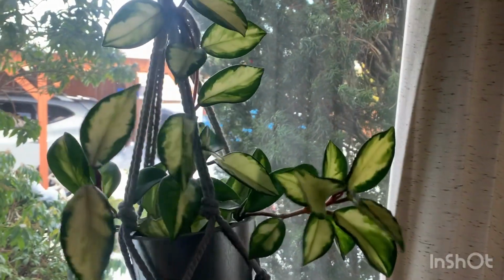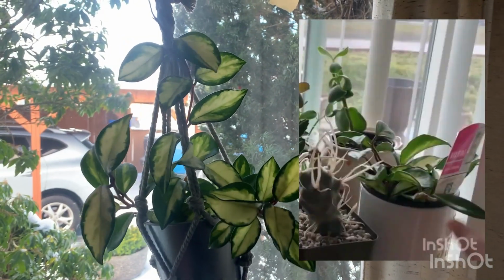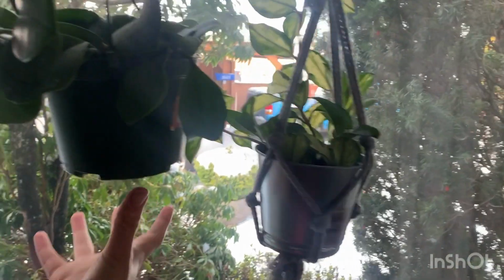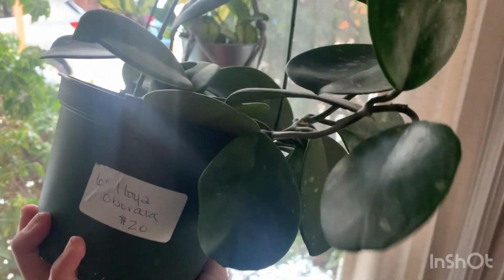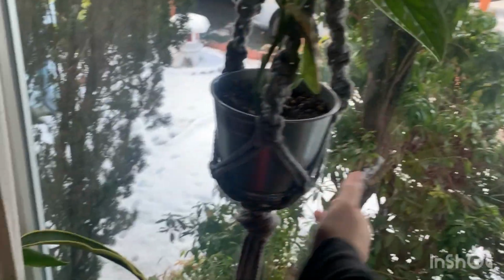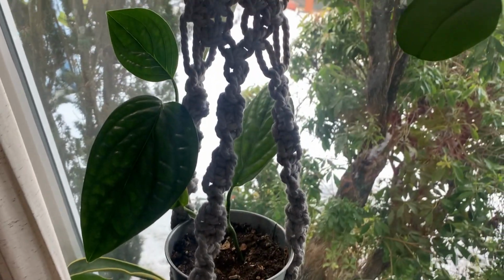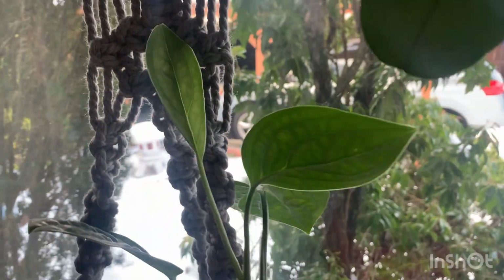Up here at the top, we have, oh my gosh, I can't remember anything, but this has grown so much. I'm gonna do a little side by side here so you can compare with how it looked last year. And then this one is my Hoya obovata. Oh my gosh, I can't believe I'm just forgetting all of the things. My Monstera Peru in a macrame planter that I made, with a whole new leaf.